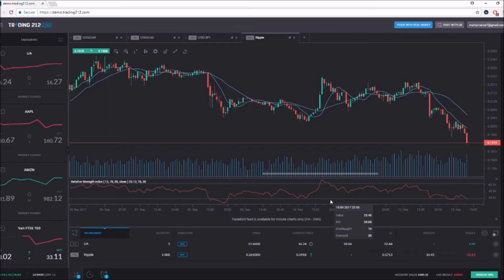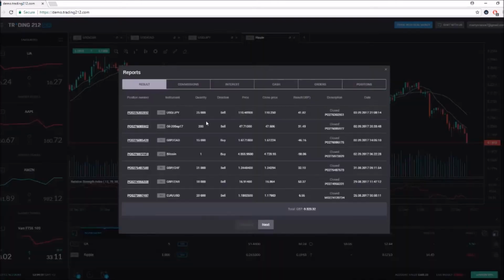So in the last episode we obviously had three trades open, two of them are still open, and one has gone not very well, but we have one trade that hit its pending order. I think it was USD to Japanese yen? Yes, it was. It was on the sell side.